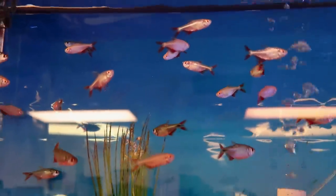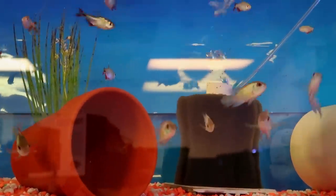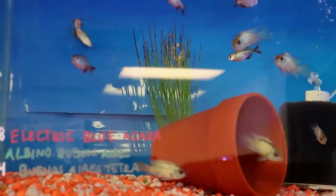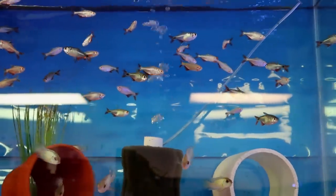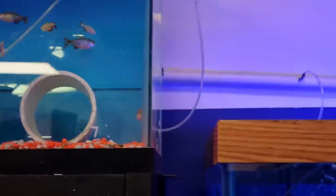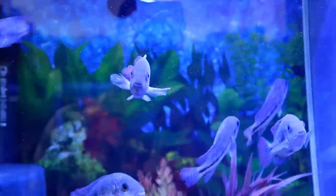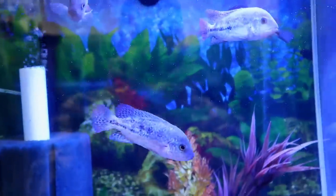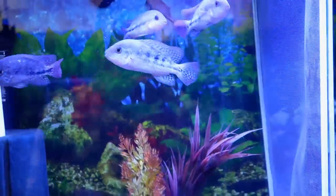Coming on up. Got some tetras up here. I don't remember. We got some electric blue acaras up here as well. Buenos Aires tetras, that's what they were. A neat looking tank with all those tetras up there. A lot of times I appreciate that he actually has schools of tetras. A lot of times you get to a fish store and they got like six, you know. There's a nice looking Vieja in here. But I did appreciate that he had some good sized schools of tetras, and you'll see some more of that later in the video when we get over to those tanks.